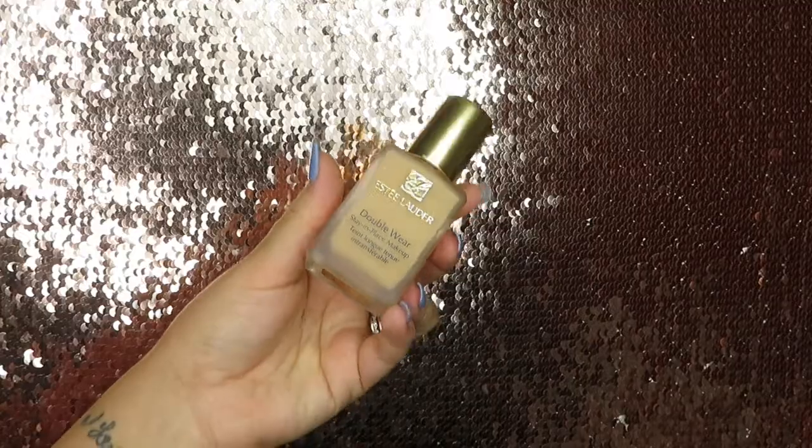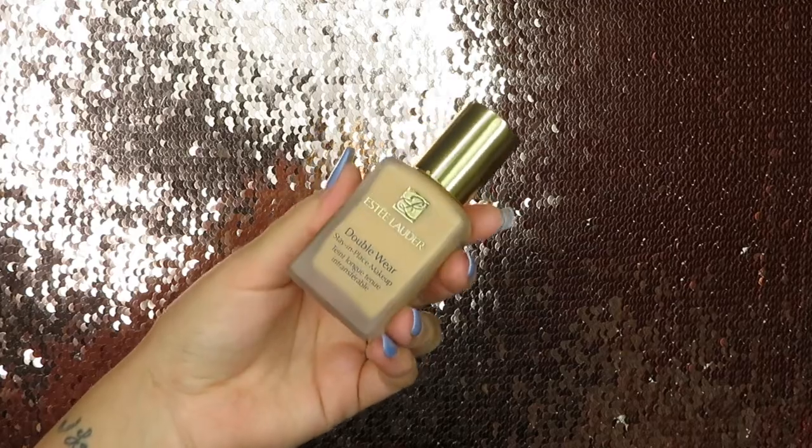Also, the Estee Lauder Double Wear. I like to mix these two. I'll put on the MAC Pro Longwear first, and then I will apply this one on top of it. But this is a good one, especially if you are going to be in the water and you want something on your face. It is waterproof.